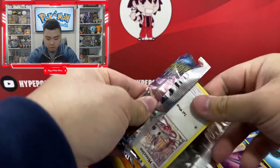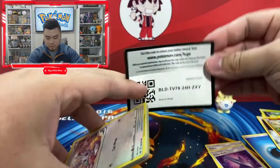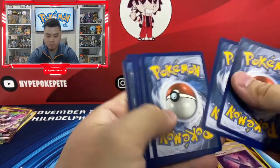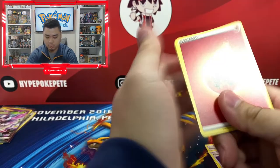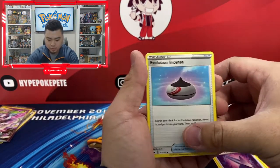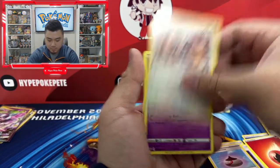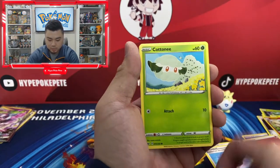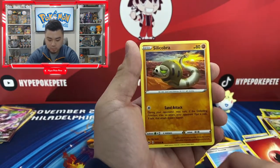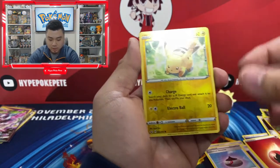This one's a Sword and Shield base set right there. And bam. Yeah. One, two, three, four. Water. Nope. Fire energy. Drizzle. Evolution Incense, Salazzle, Mincini, Ponta, Cotton, Score Bunny, Celo Cobra, Pikachu Reverse.